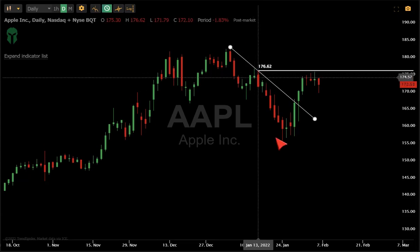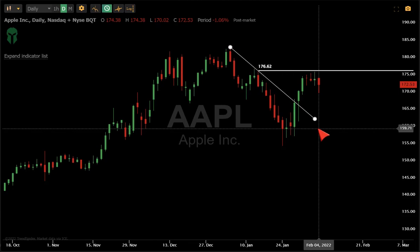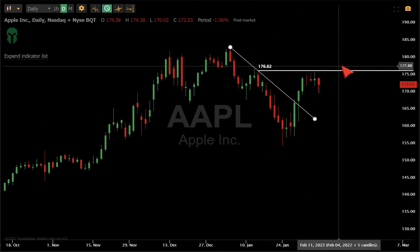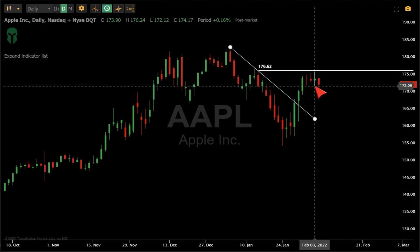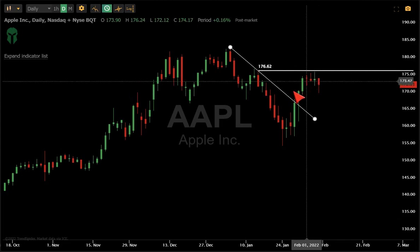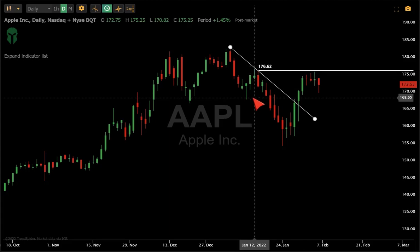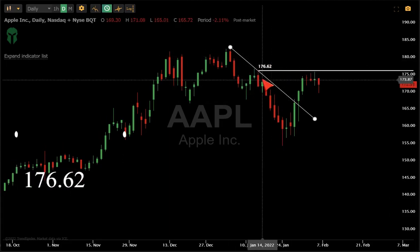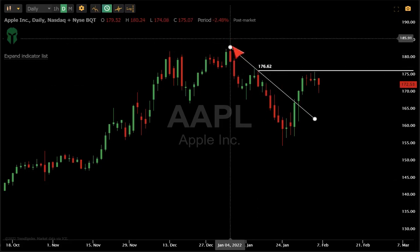The issue is the higher high. Remember, when you break a downward trend line, you need to get over the previous high to the left in order to confirm the move. So it's not really that staggering that we stopped right there, right? What we're looking to do before we would enter this is 176.62. So you're looking for 176.62, and then I think you're going to challenge these highs.